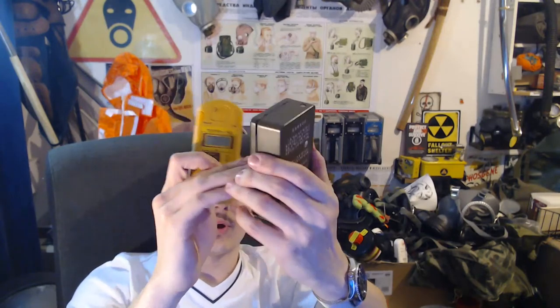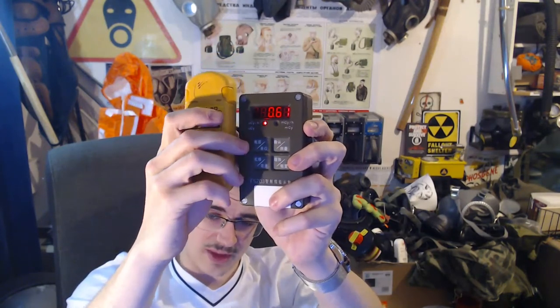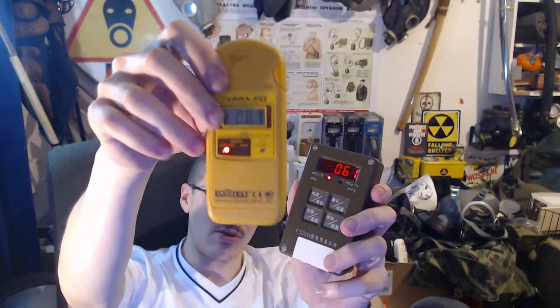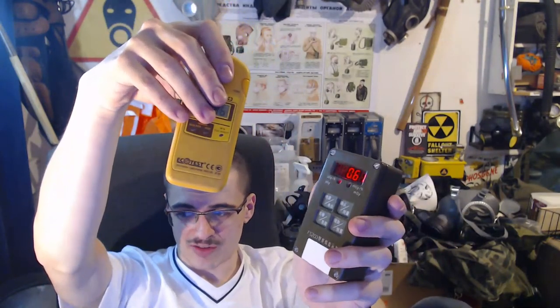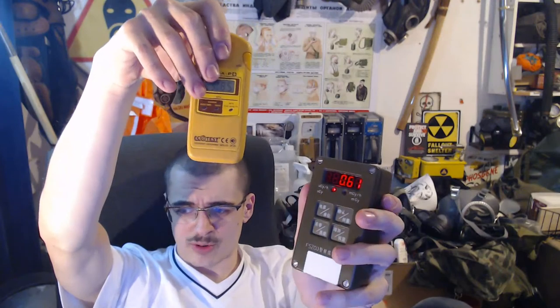I found if you put a radioactive check source right next to each of them, they get the same number, but the Terapy is actually a bit more sensitive. I think the main thing is the bigger metal case on this reduces a lot of background radiation getting through. I'm not doing that today, Weck.